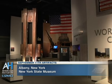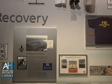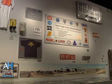We're at the New York State Museum. This is our gallery that's dedicated to the history of September 11th and the attacks in New York at the World Trade Center. The New York State Museum has the nation's largest collection of material amassed after the attacks of September 11th. We decided with a gallery to tell the story of the first moments of the attacks using objects and photographs from the World Trade Center site.